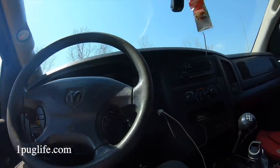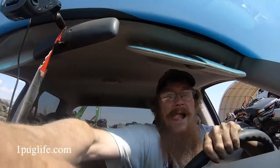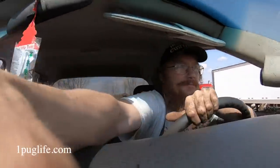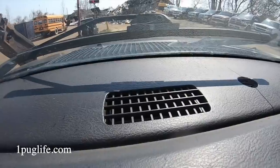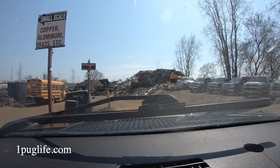Air conditioner is supposed to work on this truck. Totally doesn't. I need to get that fixed. For sure. Can't wait to tell Buddy the truck works awesome. Can't wait. $11,000 even.